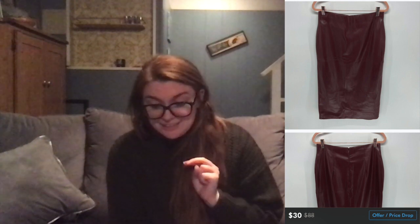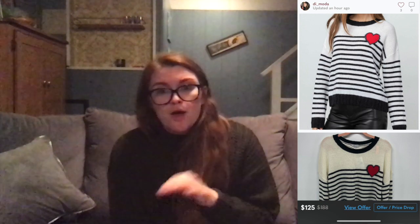And then my second favorite item from the whole thing is this Rails sweater. It's the Percy Breton heart sweater, and it is like black and white stripe with a little heart detail, and again, new with tags. Amazing.